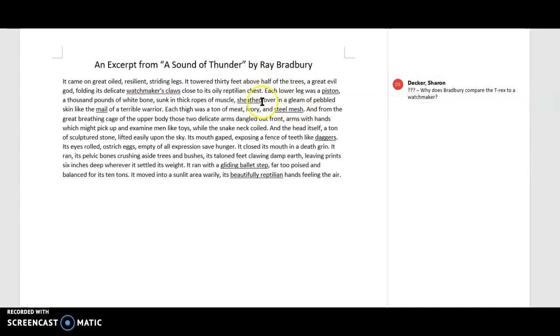Each lower leg was a piston, 1,000 pounds of white bone sunk in thick ropes of muscle, sheathed over in a gleam of pebbled skin like the mail of a terrible warrior.